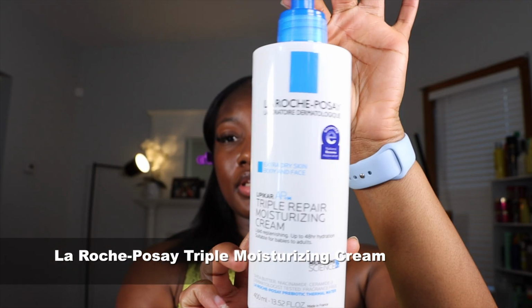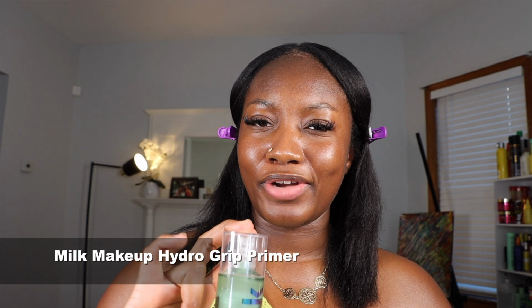Let me show y'all. For sunscreen, I use this Eucerin one. It looks good under my makeup and it doesn't leave a white cast, which I love. This is my favorite sunscreen. For primer, my ultimate favorite primer is still the Milk Hydro Grip Primer. I do interchange between this one and other ones, but I do think this one is my favorite. You don't need a lot, just a little bit, honestly. I used to use a lot, but it's not necessary. I love this primer because the grip is just amazing.